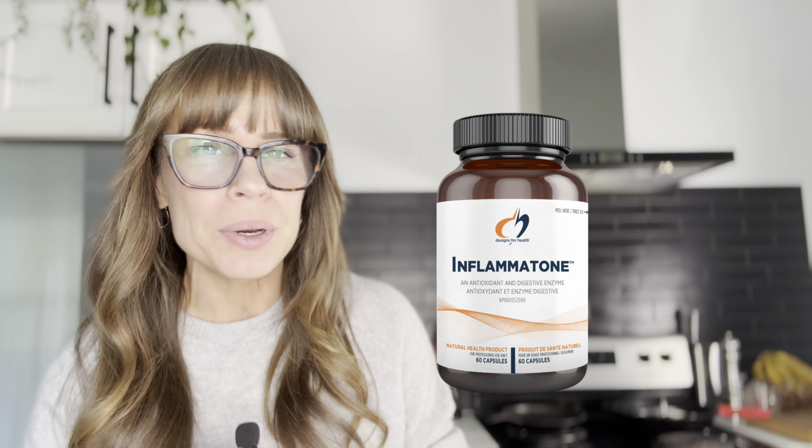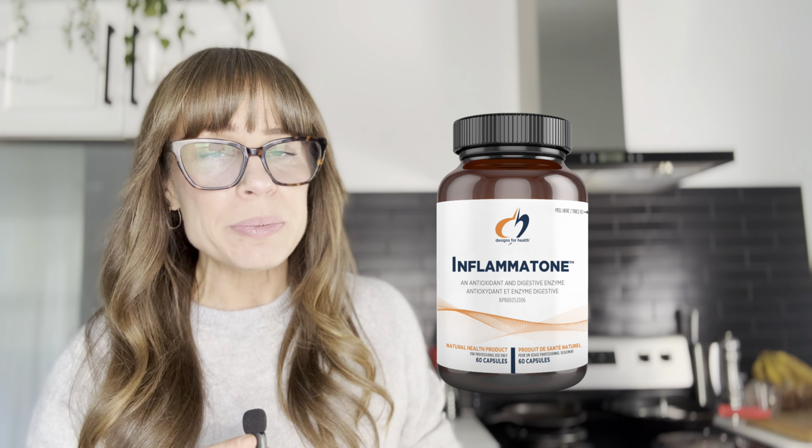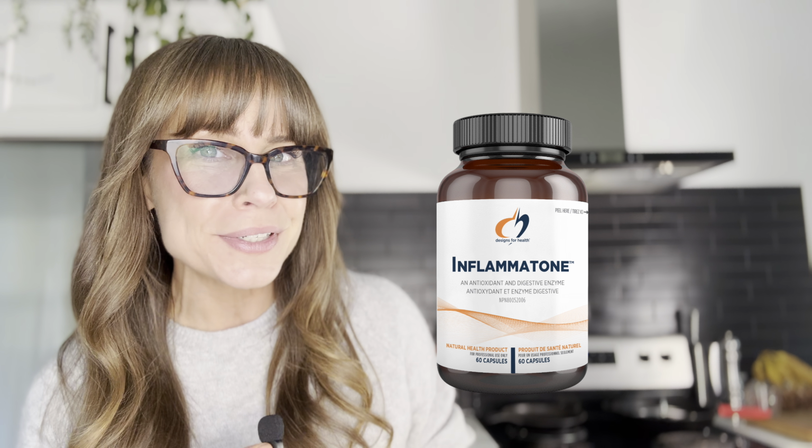Then we have the proteolytic enzyme formula Inflammatone. I love adding this into my patients' protocols to help them shrink their thyroid nodules. Now, if you do take Inflammatone, I suggest taking 2 capsules twice daily, 1 hour away from food. The reason for this is that you want this proteolytic enzyme to eat away at inflammation, versus if you were to take it with food, it would simply digest your food.